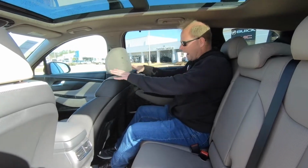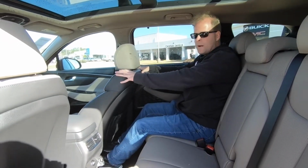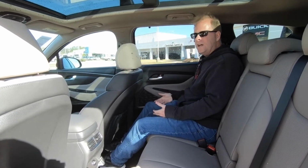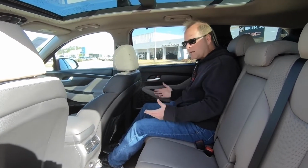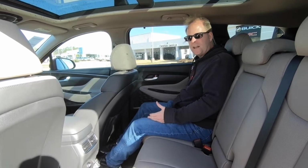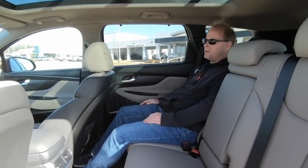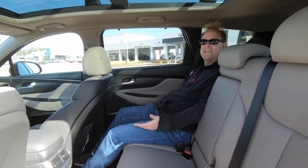Just makes things a lot easier. Now you'll notice that the passenger side seat is pretty far back, but I still have quite a bit of space. I could be very comfortable right here. And you know what? If I decided this wasn't comfortable enough, I'll reach down onto that latch on the side of the seat and just recline right on back. My goodness, look at how far back that takes me.